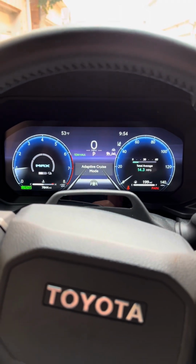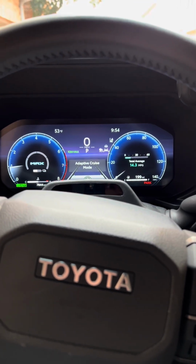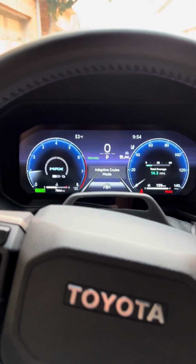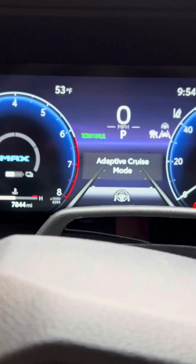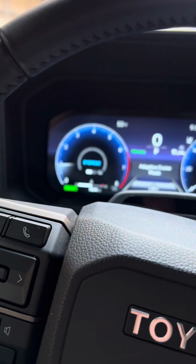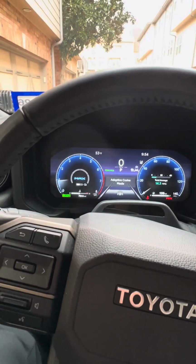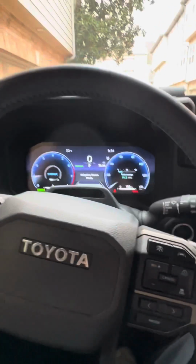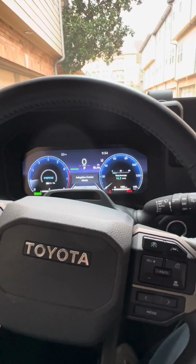Hey everybody, just wanted to do a video on the problems I'm having with my 2024 Land Cruiser 250 First Edition. Here I have not even 8,000 miles on it yet. I have tow haul on just to show you guys that AC problems are present when the engine is running, and that's the best way to keep the engine running without stopping. And the problem is there when the engine is off too, when it's running off the hybrid battery.